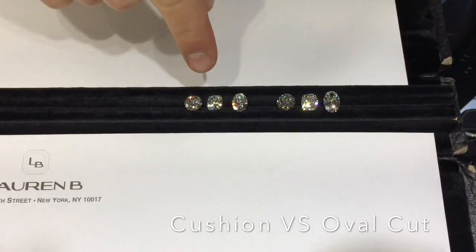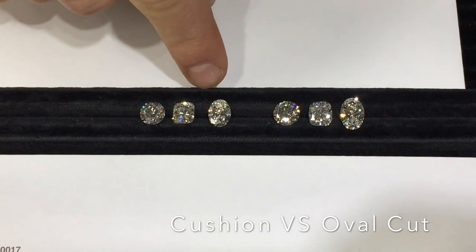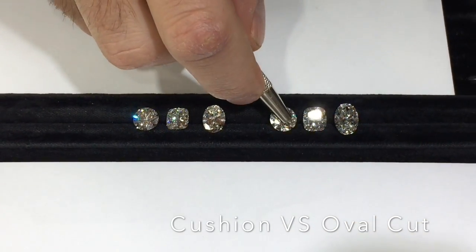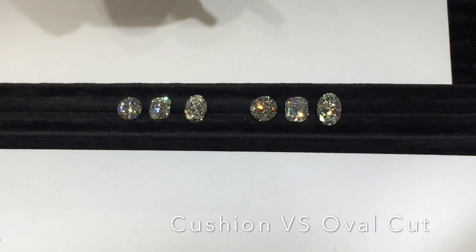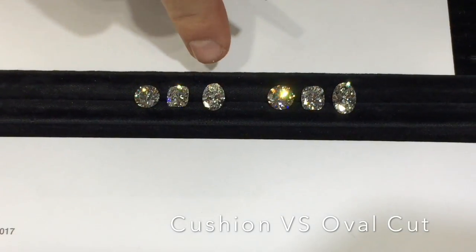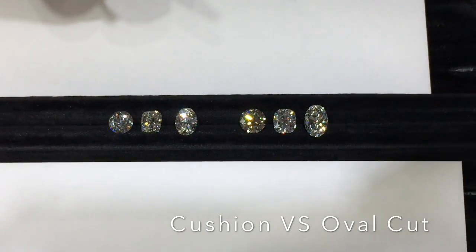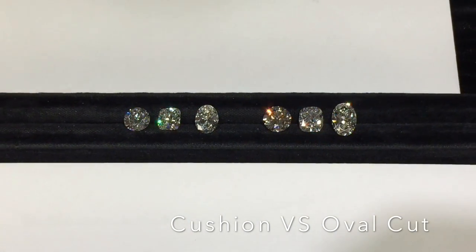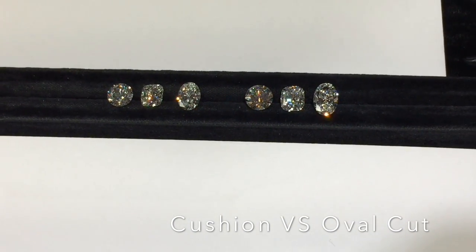These are 2.5 carat diamonds, cushion and oval. We included a round with each one because, as we always say, that is the standard for the industry, so you can always get an idea for how it looks. One thing you'll notice right away is the oval does appear a little bit larger than the round, which a lot of people think is the largest looking cut. Not true. Actually, the oval diamond does appear a little bit larger.